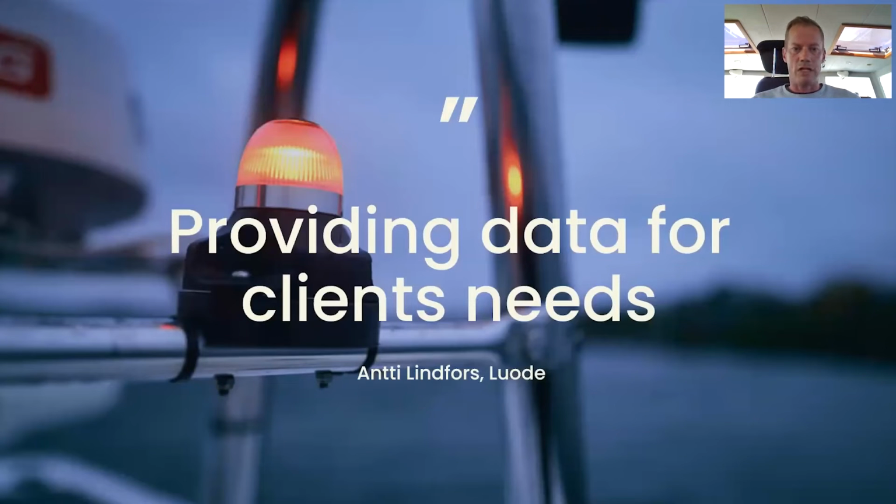This is a slogan we have been using since Luode was established in 2003. We are providing data for clients' needs. So we don't make measurements for fun or just because we could. There's always a question that our client is putting into the air, asking how we could solve this, or saying I have problems with this kind of thing, or I would like more information on these physical, geophysical or oceanographic questions. What can be done? That's the driving force for Luode.